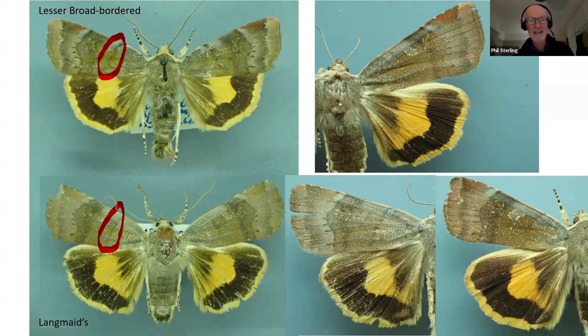The other thing to say is lesser broad border yellow underwing is really quite rare in the autumn. And so if you do find any of these broad bordered yellow underwings turning up in the autumn, then they have a fair chance they could be Langmaid's yellow underwing. But you can see, as much as you can tell, this line on the right-hand example is pretty faint. And if you look at the lesser broad border above it, you can't see a line at all. So it's not a diagnostic feature.